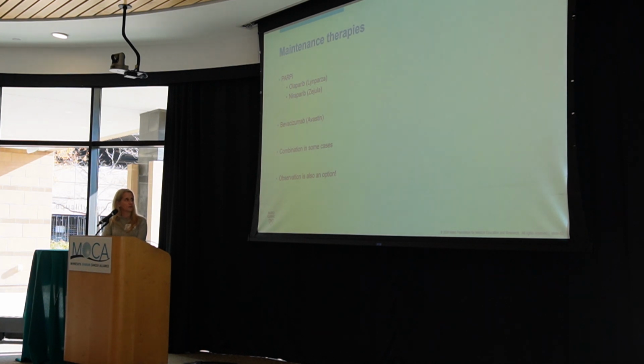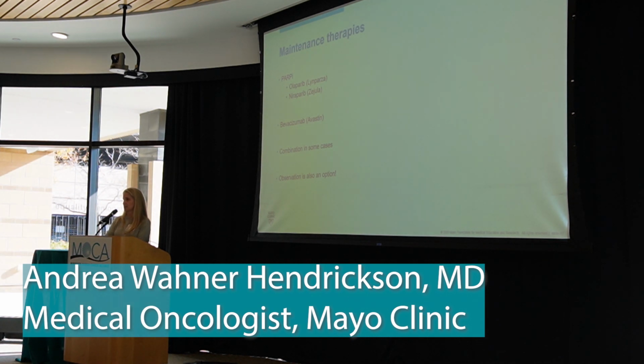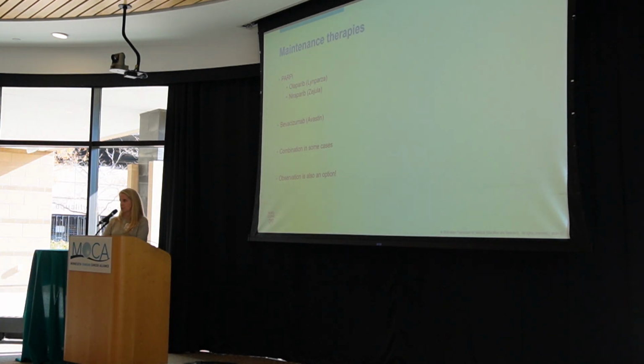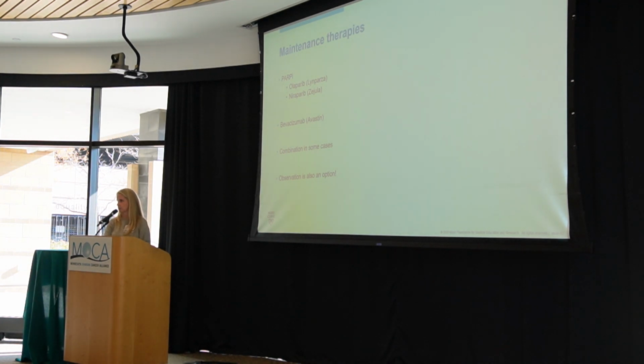But also remember that observation is a very reasonable approach, and depending on your tumor genetics, in some cases we do feel that observation might be the best approach. Again, very individualized, so it's really important to understand your germline genetics, or what they can see in your blood, as well as the tumor genetics, because that gives us information about how well these maintenance therapies may work.